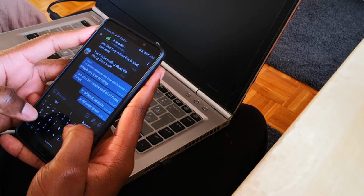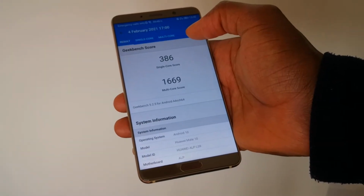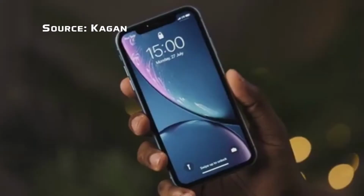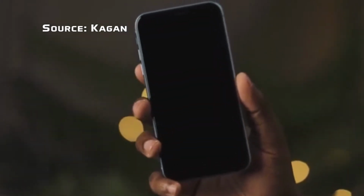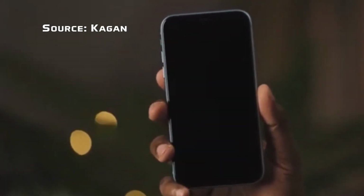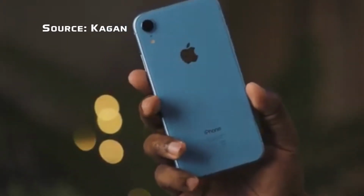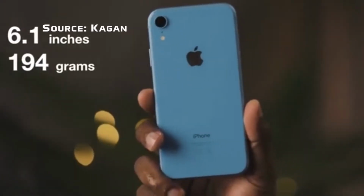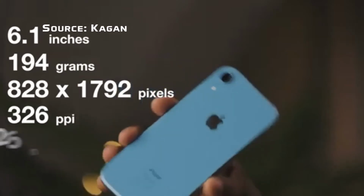For example, the Huawei Mate 10 has a 5.93-inch 16:9 aspect ratio screen, and the iPhone XR has a 6.1-inch 19.5:9 aspect ratio screen. While the iPhone XR seems like it has a bigger screen because it has a diagonal measure that is longer, it actually has the smaller screen by surface area.